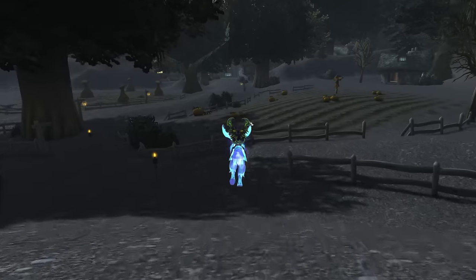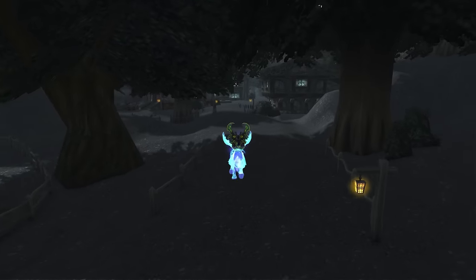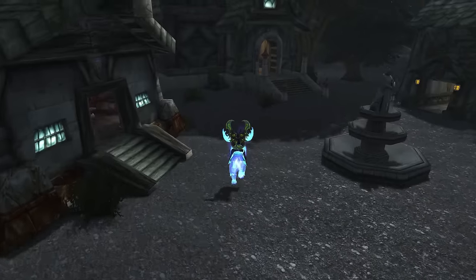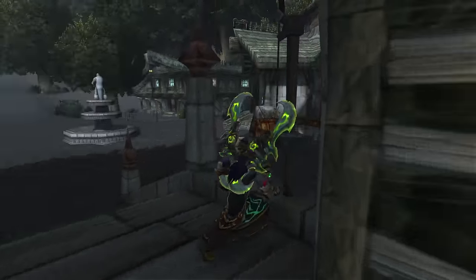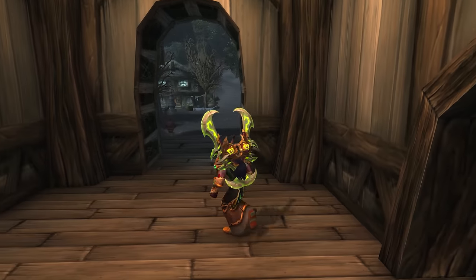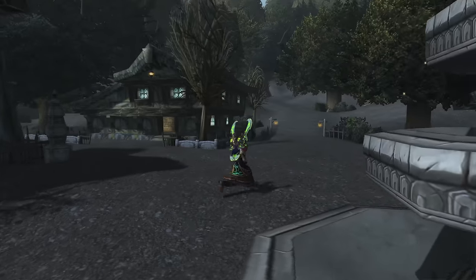All right, let's go explore. This is cool. Wow, so all of Darkshire is out here. Woo! This is really neat. So the whole town is actually out here. It's really cool. This is crazy cool.